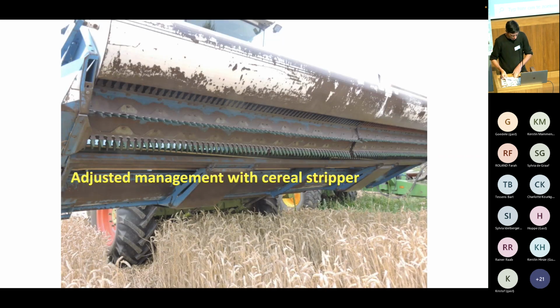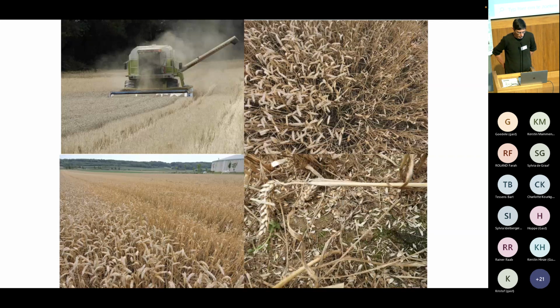Well, once we found out that we had an ecological trap, we tried other ways of improving the management, and it's the cereal stripper. I also think cereal killer, but the cereal stripper. By only harvesting the cereals, the grains, you have some benefit from your crop, but the stems are still standing, so you still have your cover. And as you can see on the photo on the right, there's also some grain on the ground for the birds or for your winter storage.